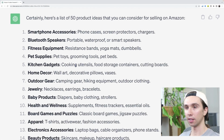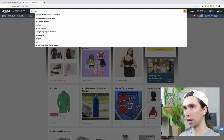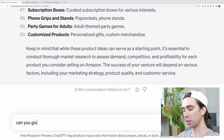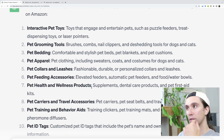Let's see, there's a lot of things here. And again, these are giving you kind of a category or market, and then products within those places. Pet supplies or pet toys, grooming tools, pet beds. So one thing we could actually do is tell it, can you give me 10 ideas in the pet supplies market? Interactive pet toys, puzzle feeders, treat dispensing, and laser pointers. So right off the bat, that could be a $1 million brand. Just saying. It's interactive toys, and that's what you do.